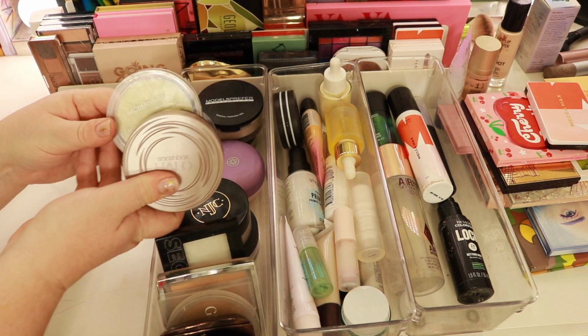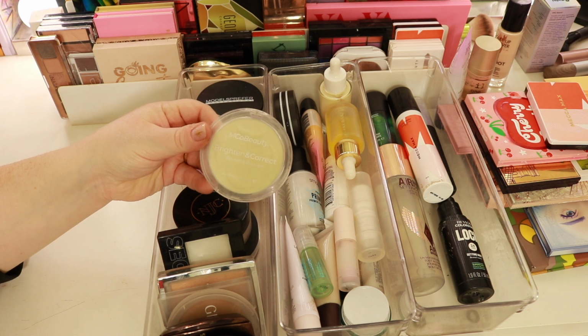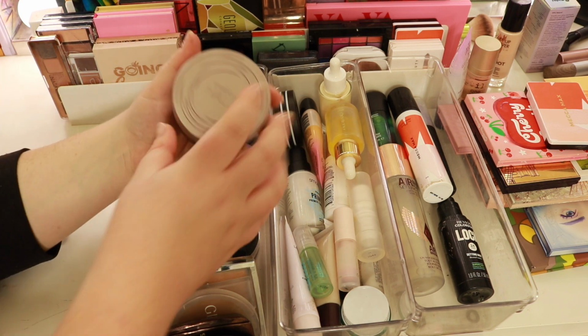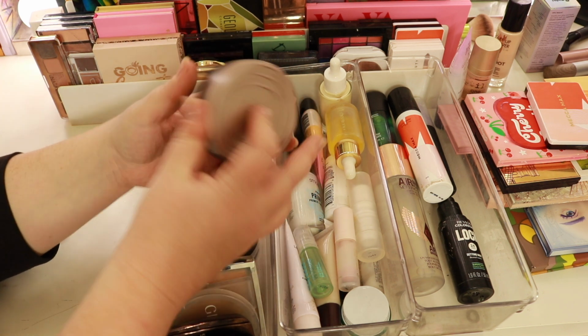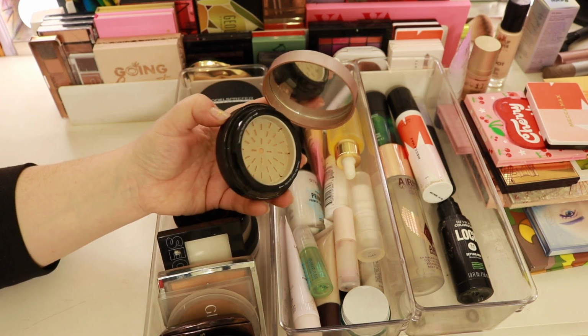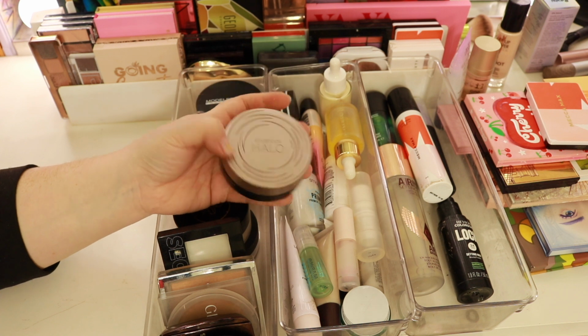These are my 2 Shop My Stash ones. My MCO Beauty Brighten and Correct Banana Powder, which I will be keeping. And the Smashbox Halo in Light. I only just got this, so I've only used it once, so I don't even have an opinion on it yet. So I'm going to keep that.